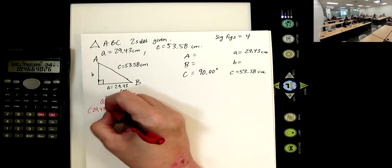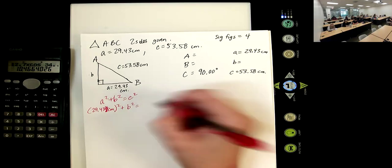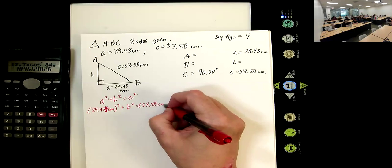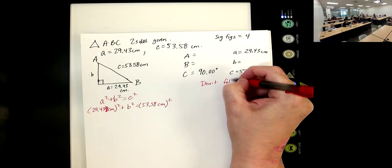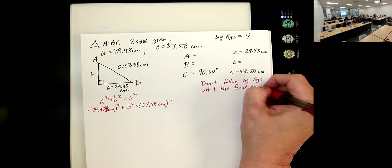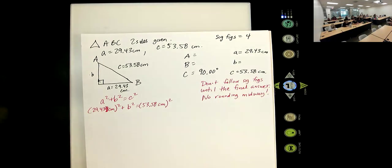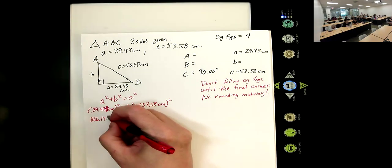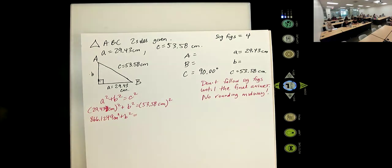We have 29.43 is A. I'm gonna put centimeters there, just to show you what happens, make sure the units are being followed. And we do not want to round until the final answer. So that's another thing. Don't follow sig figs until the final answer. No rounding midway. 29.43 squared has a lot of digits. Don't round here, use them. And that's going to be centimeters squared. 53.58 squared.